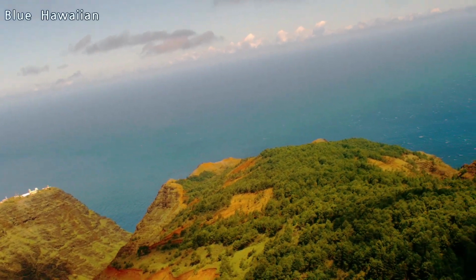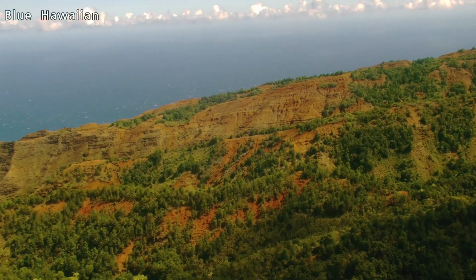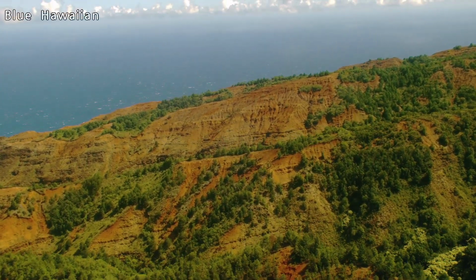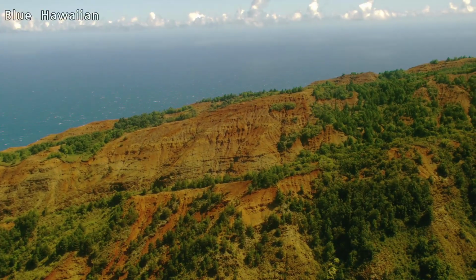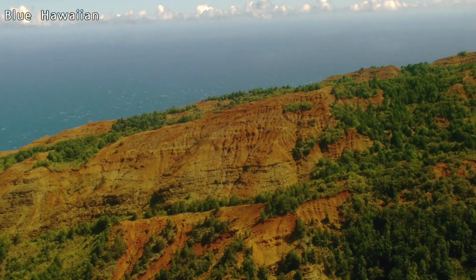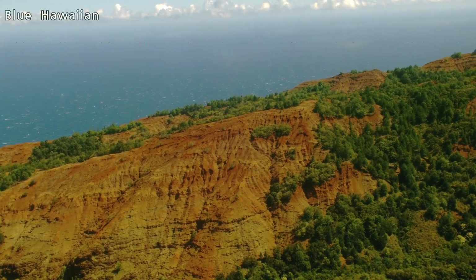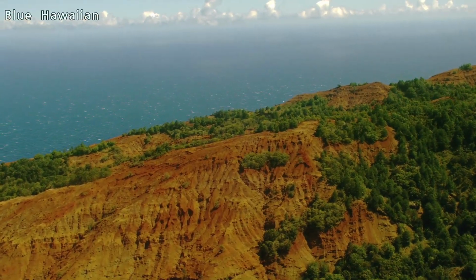Now we are approaching the Napali coast. Napali means the cliffs in Hawaiian. So no cars, no roads on this side of the island. The only access to this side of the island is by watercraft, and then a series of trails as well.